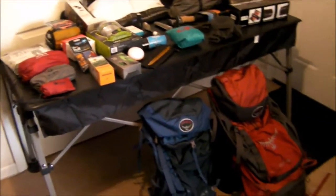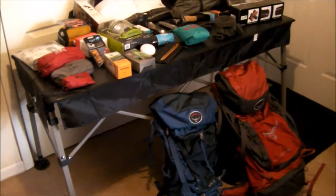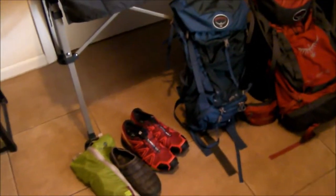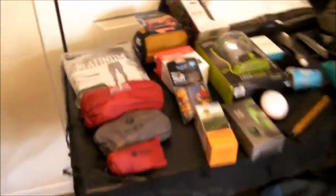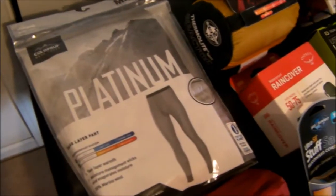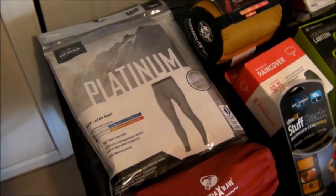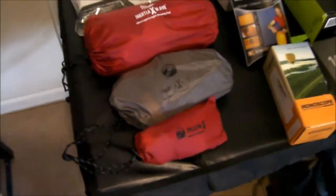Everything here has been purchased or gifted to me between the months of October and January. So let's just go right down the line and knock it out one after the other. First item on the table here is cold proof base layer pants, 30% merino wool. I paid $16 for that.